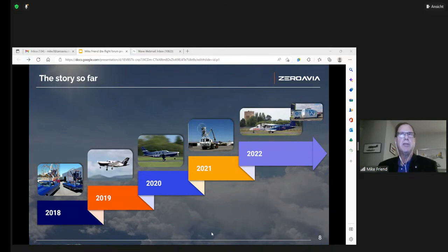So the Dornier is ready to fly. You'll probably be seeing a news item in the next weeks to come, talking about the first flight of this. All of the ground testing has been completed, and we're just waiting for the official approval to fly in the United Kingdom. So leading up to that, there's been a lot of subcomponent testing.